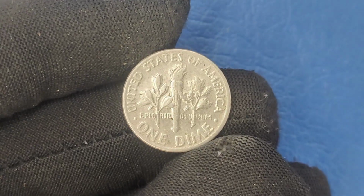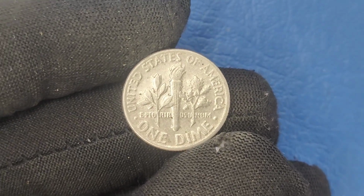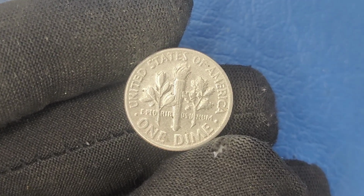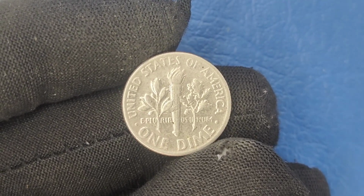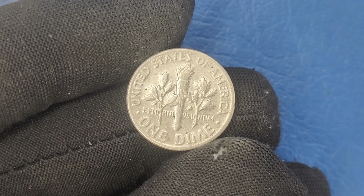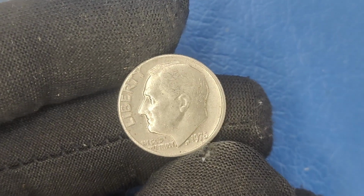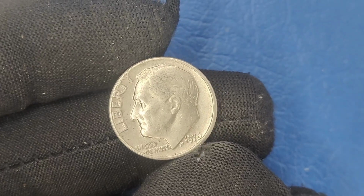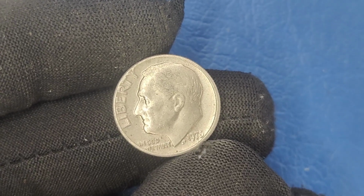Remember, the odds of finding a 1976 no-mint mark proof dime are incredibly slim. But stories like this remind us that treasures can sometimes be hidden in plain sight. Take a moment to check your pocket change, old coin jars, or inherited collections. Who knows what you might discover?